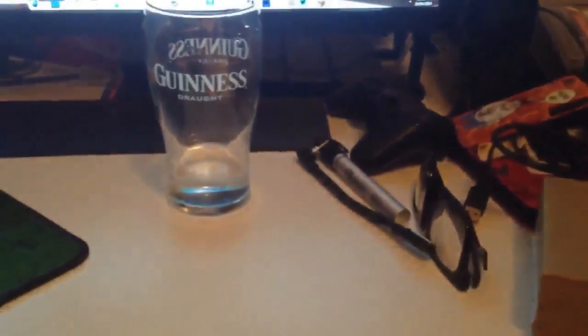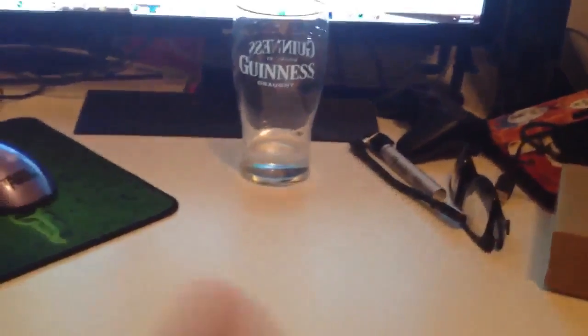Then over here, I have my Guinness cup, where I usually get drunk and drink lots of... No, I don't. It's got water. It's got water in it. Straight water. Trust me, it's water. Listen. Oh yeah, that's good water. Trust me, it's water.